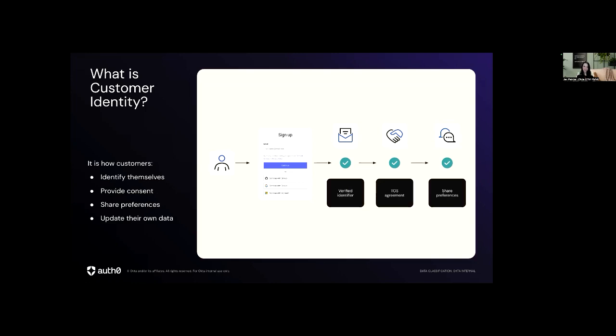Customer identity is really making sure that the interaction is seamless and easy, but also that it's secure. And a lot of times, I think a lot of us probably have the opposite of a seamless and secure user experience. And so that's why making sure that you pick the right customer identity solution is so important.